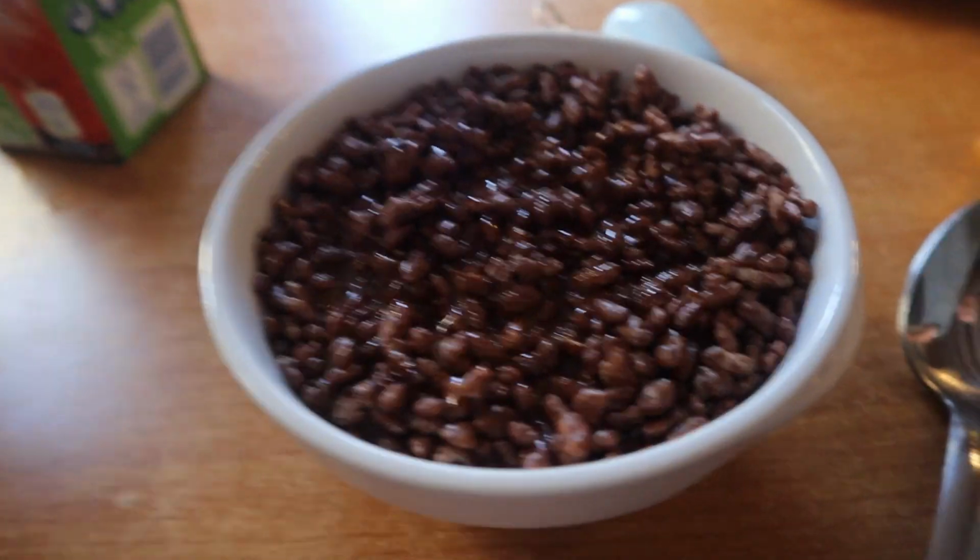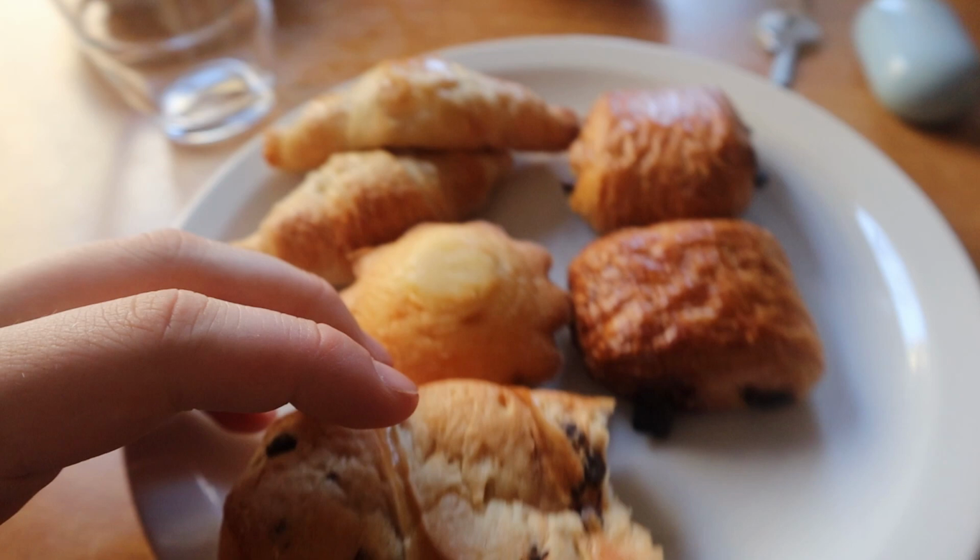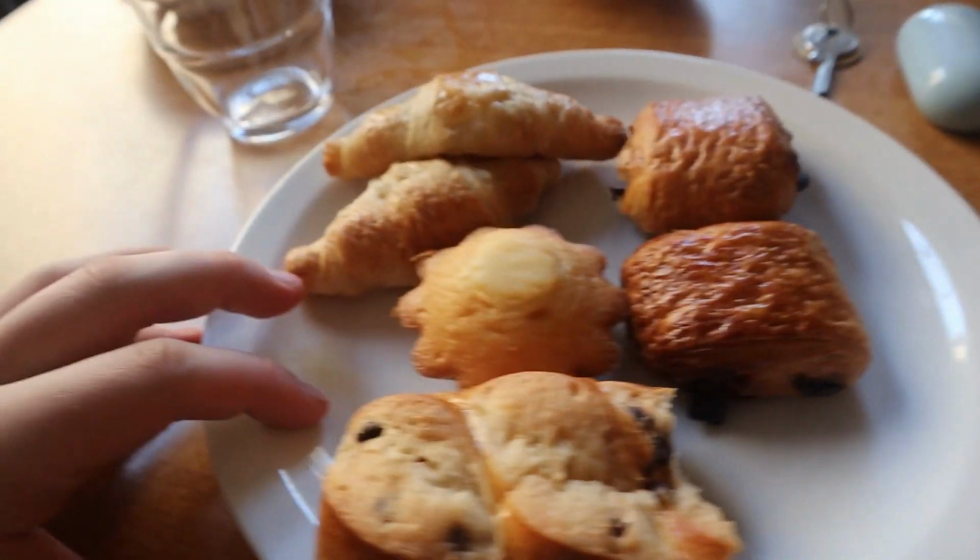First, I've gone for some Cocoa Pops. But instead of milk, I've gone with the chocolate milk. I want to see how this tastes. Come on then, Ben, I want a 5-star review. That's actually really good. I'll have that again. It wouldn't be a hotel breakfast without a few more pastries as well.